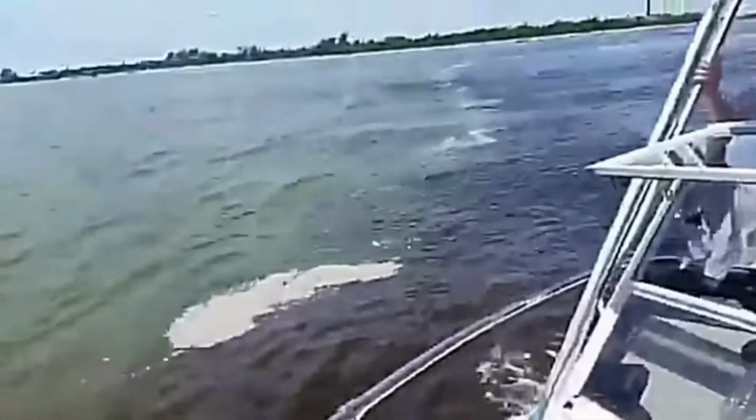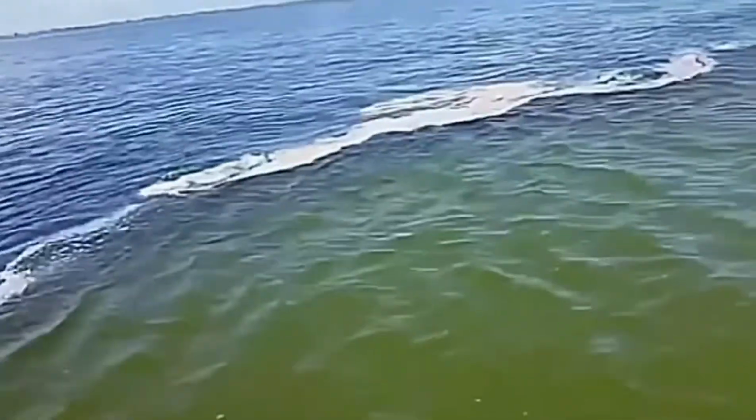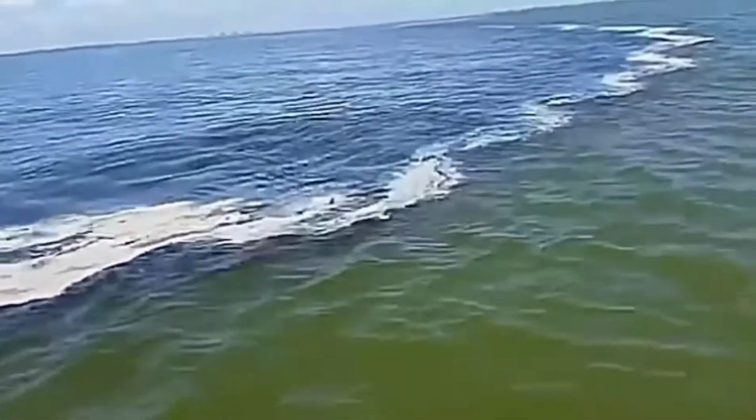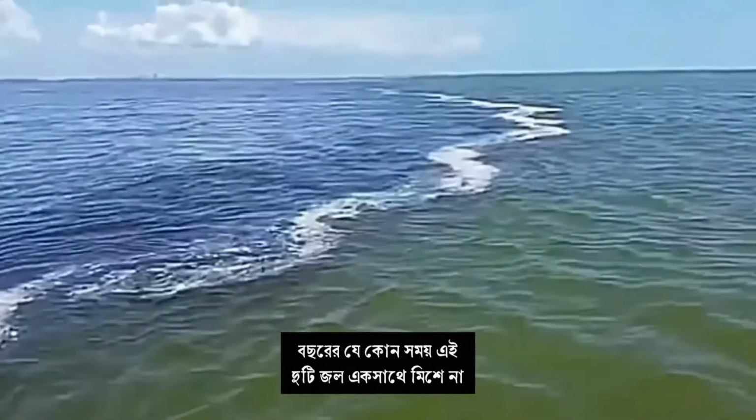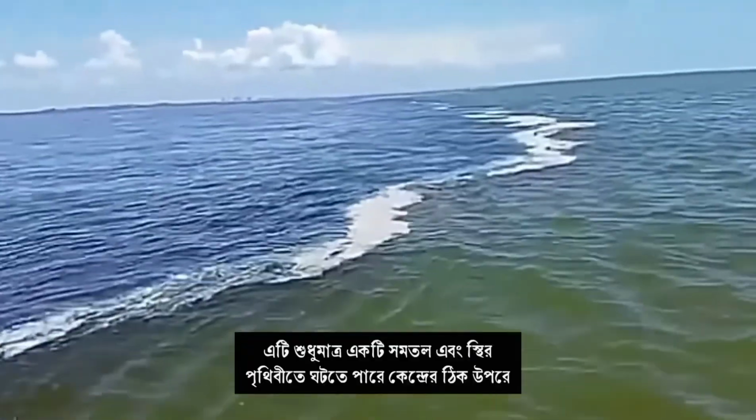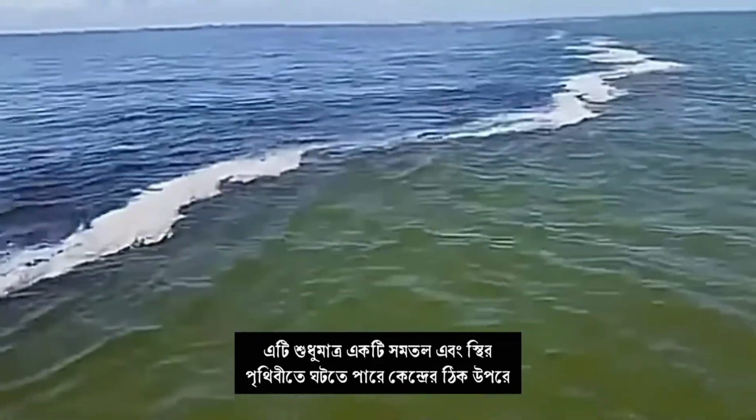And this right here, here's your proof right here. Anytime you want to, you take a boat out here, you take a helicopter out here, and you can see it with your own eyes. I'm showing it to you guys right now. Check it out. Any time of the year, these two waters never mix together. This can only happen on a flat and stationary earth.